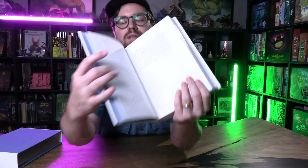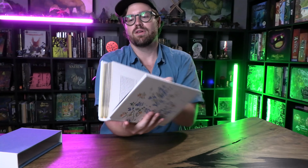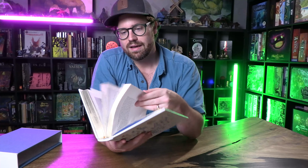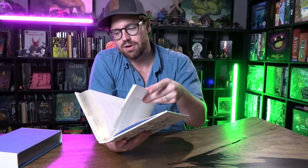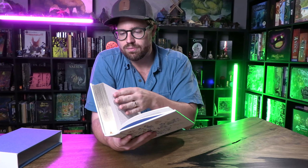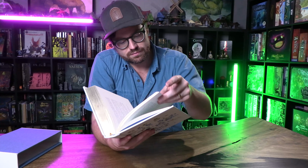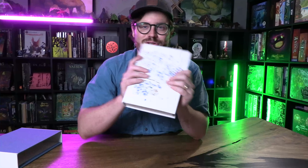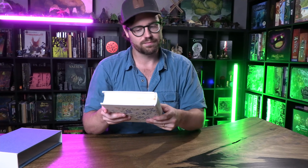I don't know if the camera's picking up this paper. We'll come in and do the close-up so we can flip through this thing. The pages are so sturdy though, and just feel so substantial. Wow. Okay. All right, come on. Let's do the close-up so you can see this thing. It is just unbelievable.